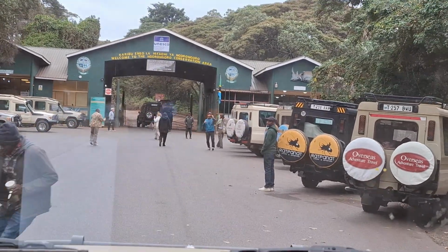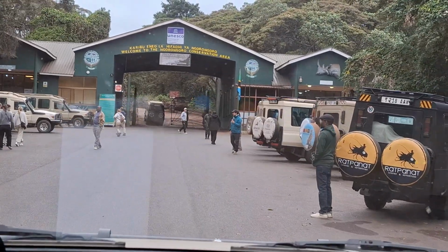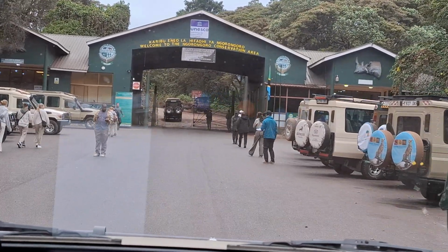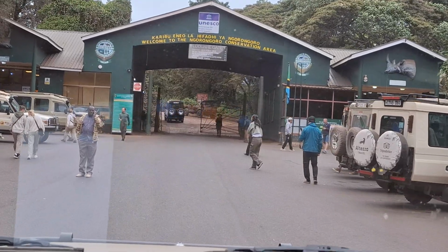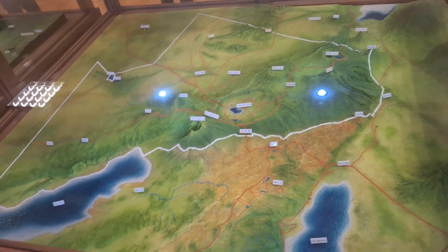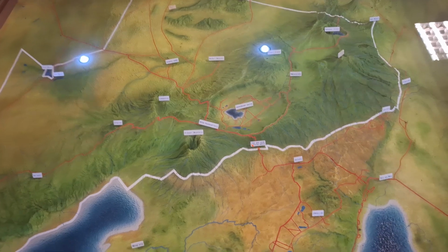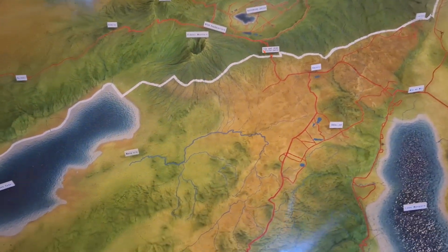The next day was the visit to the Ngorongoro Crater, which is the world's largest inactive, intact, and unfilled volcanic caldera. Inside the building was this map, which was like a scale model created of Ngorongoro.